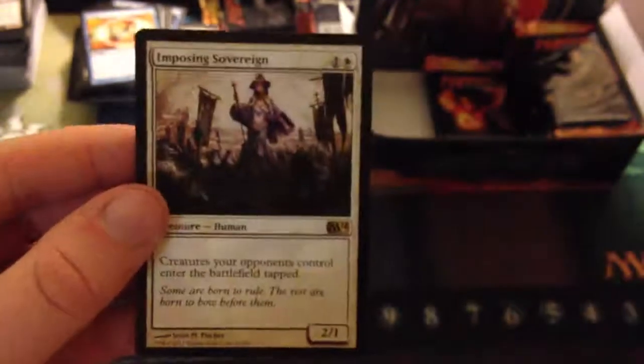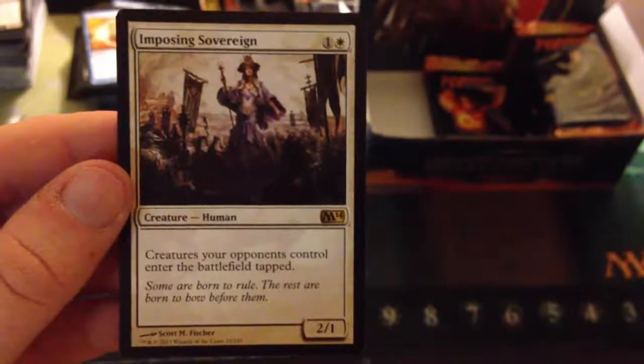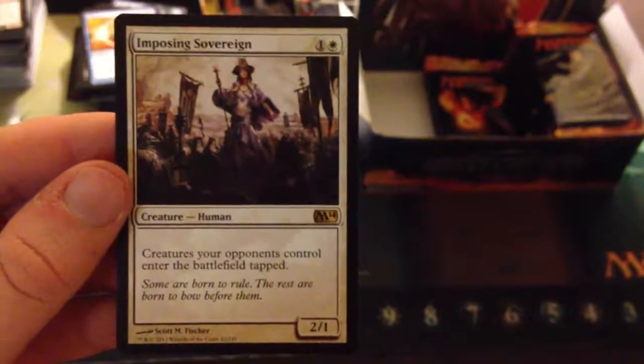A nothing token, or non-token, a Swamp, Foil Island. I think it's one of my favorite Island arts of the set as well. Foil Island, I like foil lands. Imposing Sovereign, white and 1 for a 2/1. Creatures your opponent controls enter the battlefield tapped. Warden of Evos Isle, Howl of the Night Pack, Blight Caster as uncommons. Seacoast Drake, Striking Sliver, Coral Merfolk, Shrivel, Elvish Mystic, Fortify, Archaeomancer, Rumbling Baloth, and Shock are the commons.